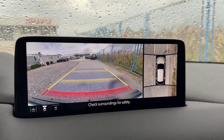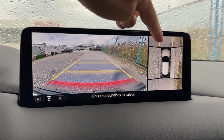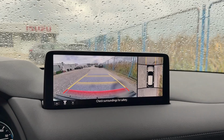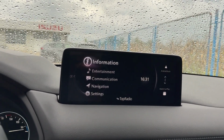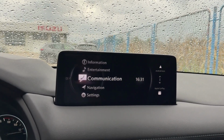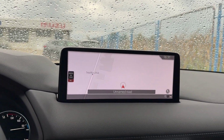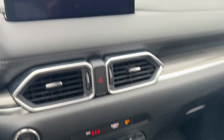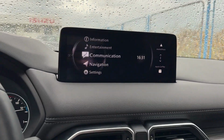This is the center infotainment system. As we saw earlier, we have a rear parking camera, but also now we can see we have that bird eye view. Very good to know. Now I will go to the home button, and this is your home screen. There is some useful info such as information, entertainment, communication, navigation, settings, and so on. Let's just quickly check if this model comes with navigation. Yes, it does. Very, very nice to know that. And now if I just press back here, it is very, very easy to operate. Also Android Auto and Apple CarPlay, as you can see.